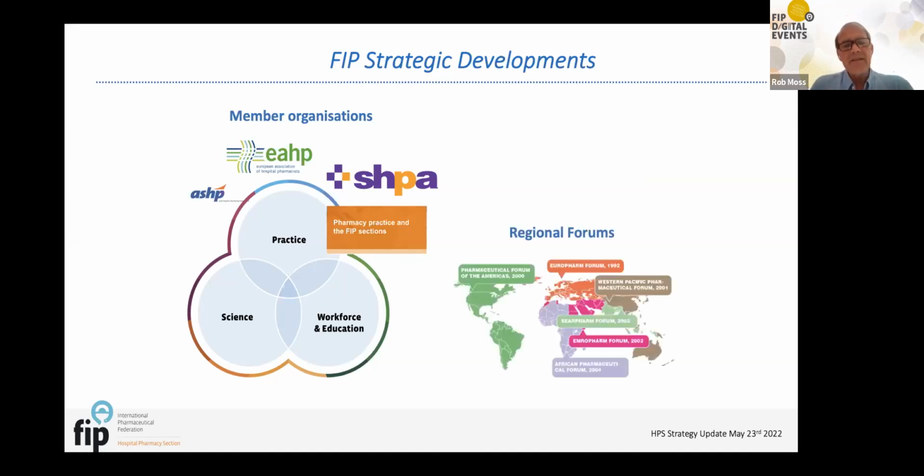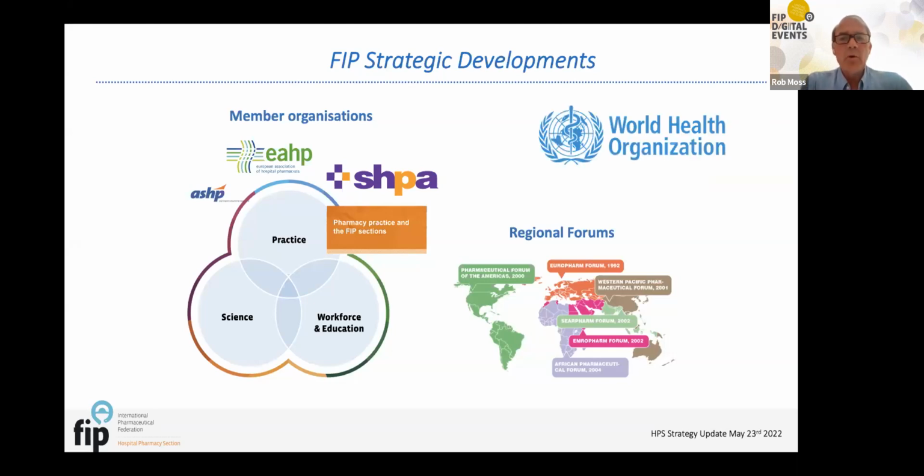Another point that is more and more important in the new strategy of FIP are the regional forums. There are so many differences over the globe in practices, and even more so in hospital pharmacy practices. So they've reached out to the forums, reinvigorated the forums, and they play an important part of the FIP strategy and where they're going. And of course, in the background is always the relationship with the World Health Organization, which is an important driver, because that really gives the impact of FIP in a global setting. So this whole landscape, not just the sections, is changing, and hence it is very important that we update our hospital pharmacy strategy.